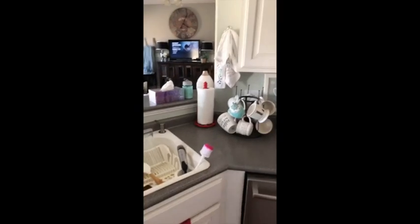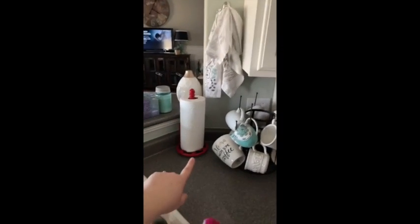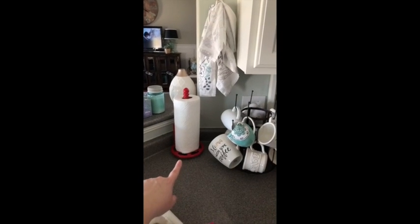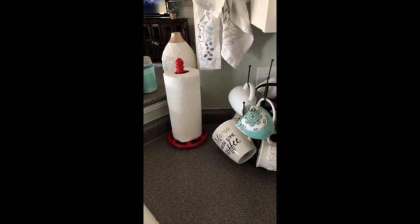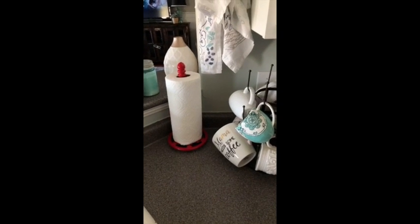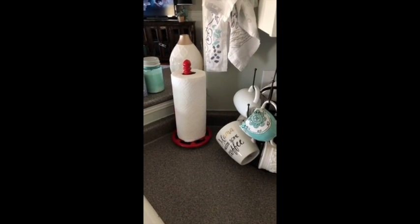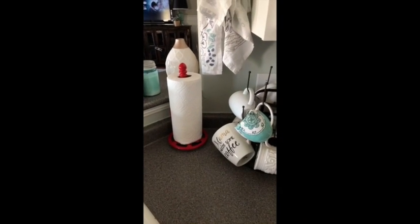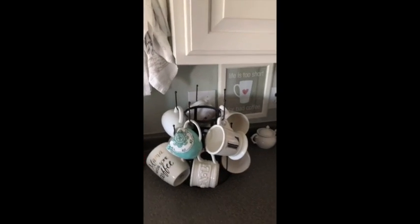Got my diffuser. It's not going right now currently, but it goes a lot of the time. One remaining red thing in my house. I never have anything red anymore, but I used to have a red couch and red accessories. And I love this paper towel holder so much. I can't get rid of it, but I remove it for all pictures. So that's a funny fact.